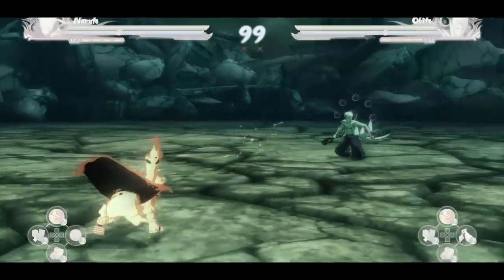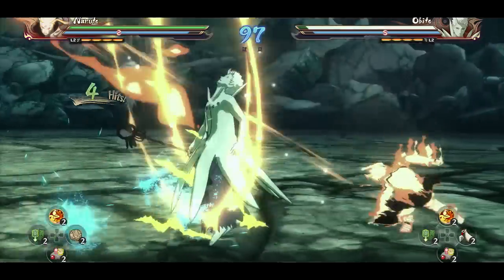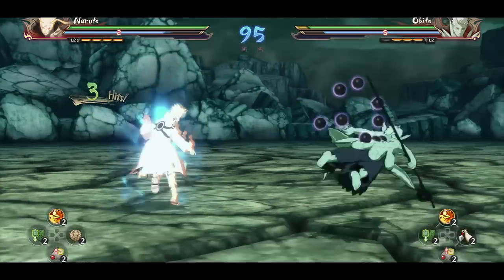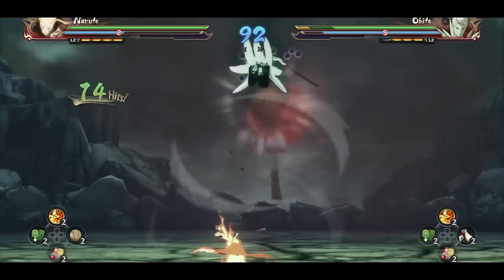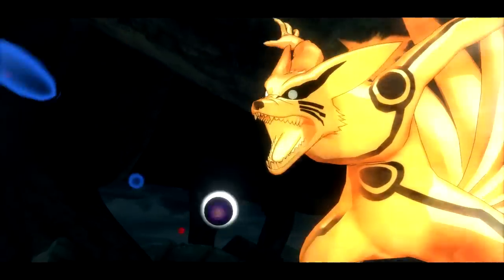Now later on, Naruto was able to use all of Kurama's chakra, Kurama being the Nine-Tailed Fox, the name that the Nine-Tails told Naruto after he trusted him. So the Nine-Tails Kurama Link Mode, what do I call this? The Kurama Link Mode Naruto is able to use 100% of the Nine-Tails' chakra, do a Tailed Beast Bomb, which is a cute little black thing.